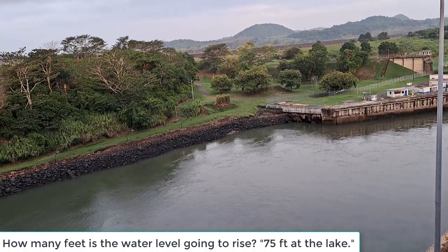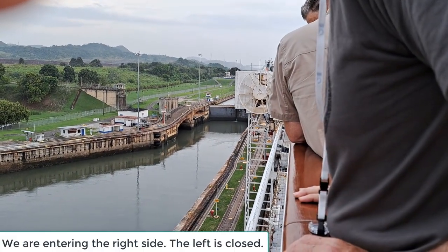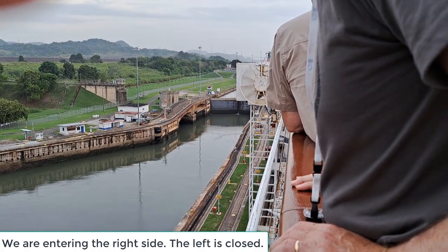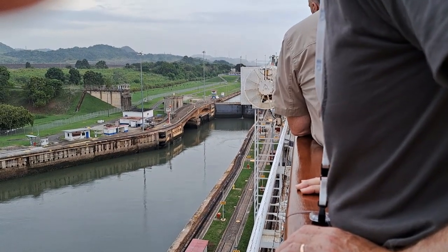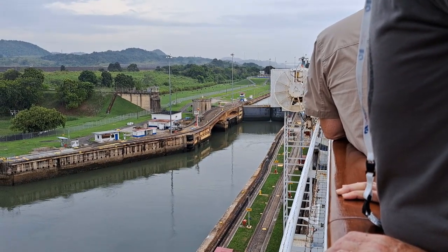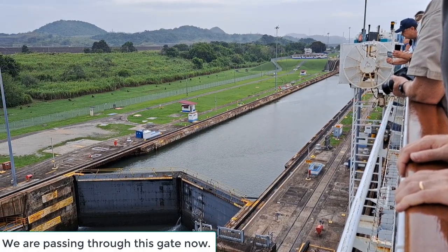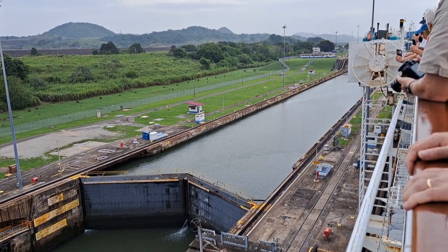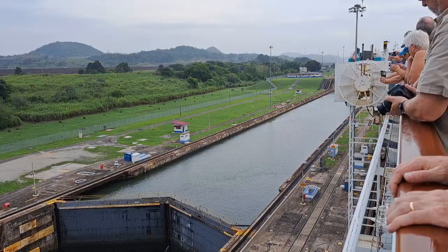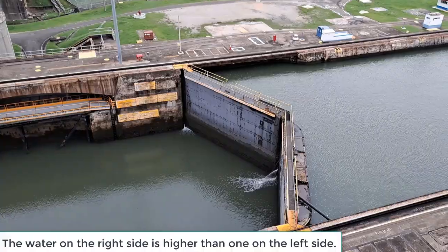75 feet for the lake. We're entering the right side. The left is closed. Any photos, guys? We have red lights, green lights, yellow lights, signals, which are being read by the pilot. We are passing through this gate now. They can float them away for repairs if they need. The only problem, of course, is that any time they have to make a repair, they have to close the entire traffic lane. So the water on the right side is higher than the one on the left side.